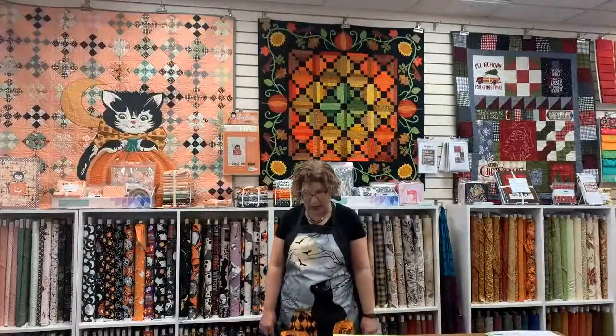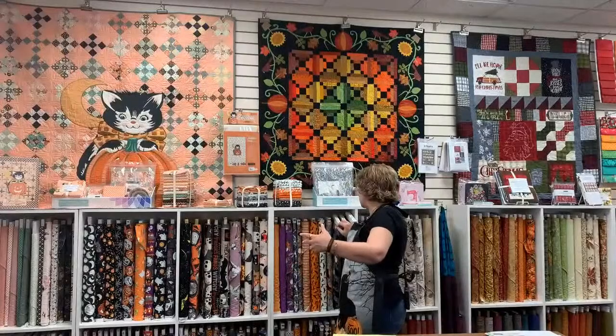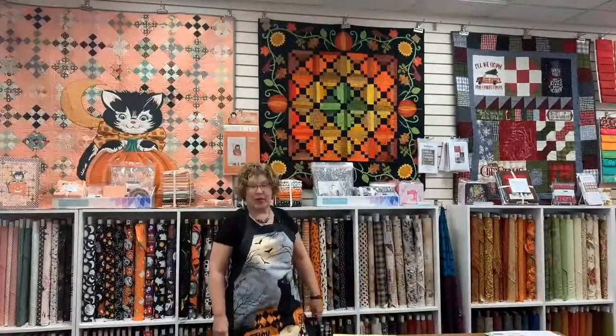I am sporting this gorgeous Black Cat Capers apron. I believe that's the name of the line. So Heidi made this up for me today. In the panel, there is also a little cutout so you could make some matching oven gloves. That could be super fun, or you could just go around and pretend like you're a crab. That could be fun too.